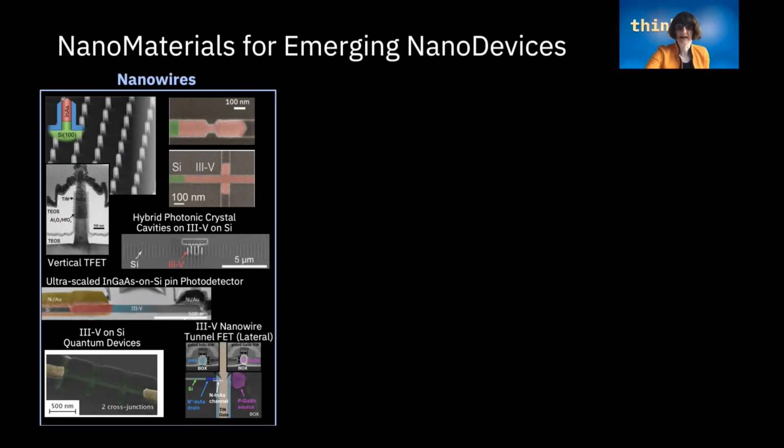You see here examples like MOSFETs, tunnel FETs, steep slope devices, but also photodetectors or photonic crystal cavities where the III-V material in these nanostructures is directly grown in the crystal. Now we are also looking into using these materials for quantum devices. So a lot of activity is going on in that field.